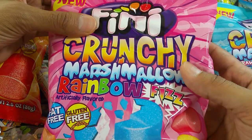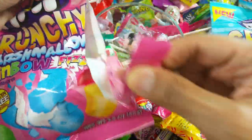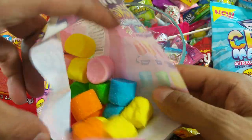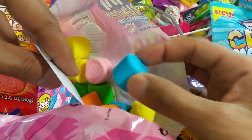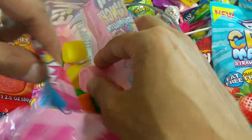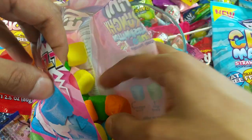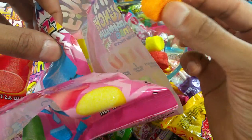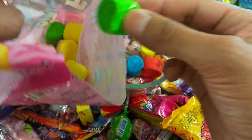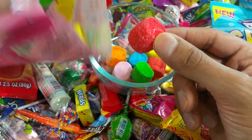Okay, let me try this. The rainbow fizz. Must be some different colors in here. Can't wait to try these. Wow, look at these. Ooh, nice. Nice colors. Got the blue here, got the yellow. Wow, nice pink looking one. Can't wait to taste this. Orange, my not favorite one. And the green one. This is definitely the color of the rainbow. And the red one here.